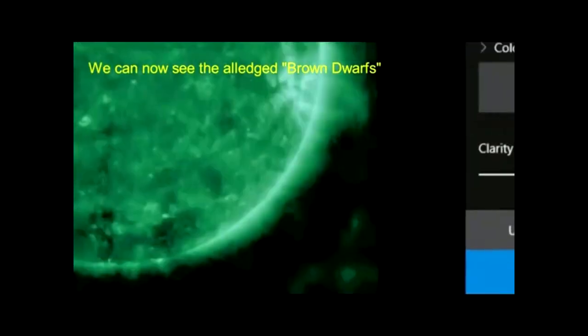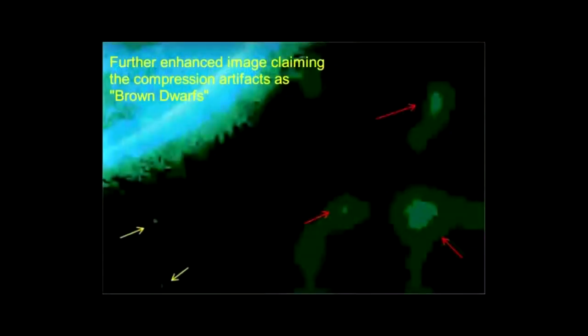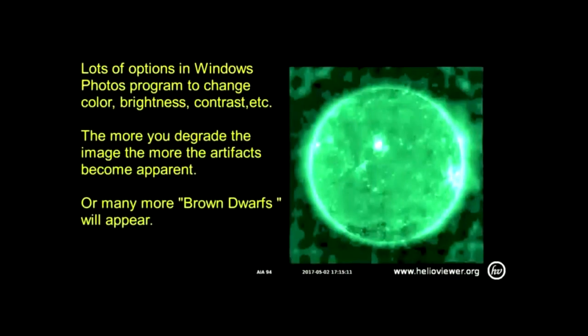Looks like a skull to me. Further enhanced image claiming the compression artifacts as brown dwarfs. This was an image from the video. There are lots of options in the Windows Photos program to change color, brightness, contrast, etc. The more you degrade the image, the more the artifacts become apparent. These are simply JPEG artifacts, as we've explained before. Many more quote-unquote brown dwarfs appear if you play with the image enough.